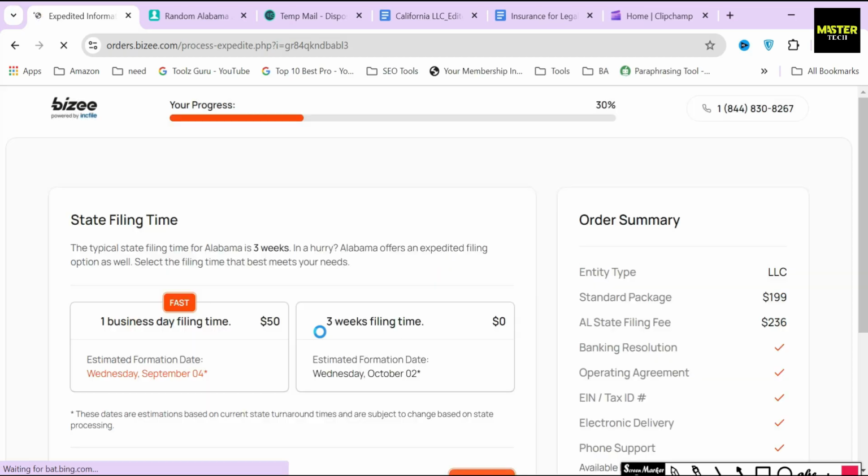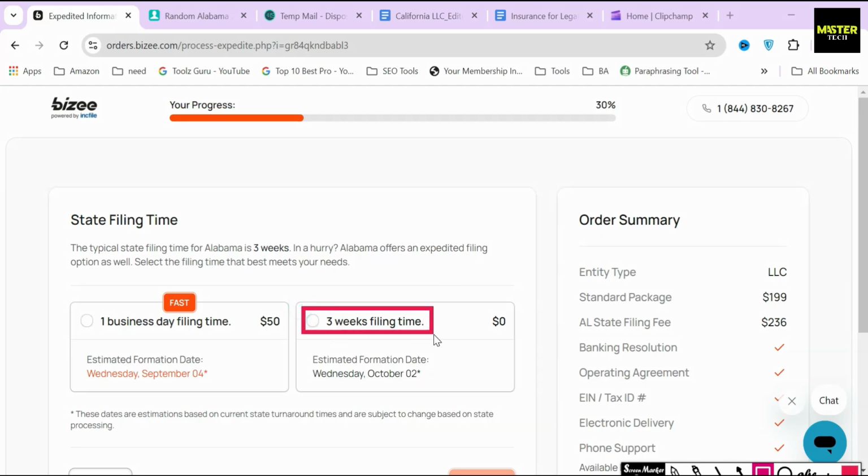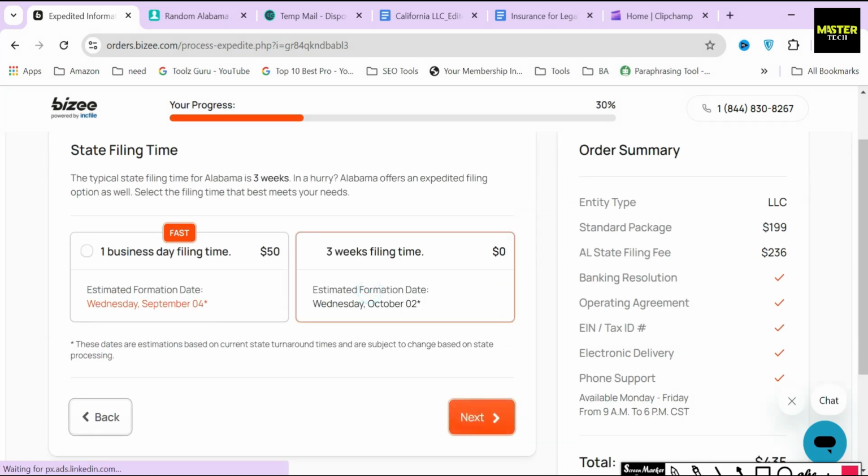In the next section, they will ask you whether you want an expedited filing service or not, which I already talked about previously. Normally, if you file your LLC through them using the standard package, the typical waiting time is about 3 weeks. But if you select this service too, then they will process all your documents and legal formalities within 1 business day and file your LLC for an additional $50. Since I don't need this service for now, I will just click on the next button and move on to the next section.